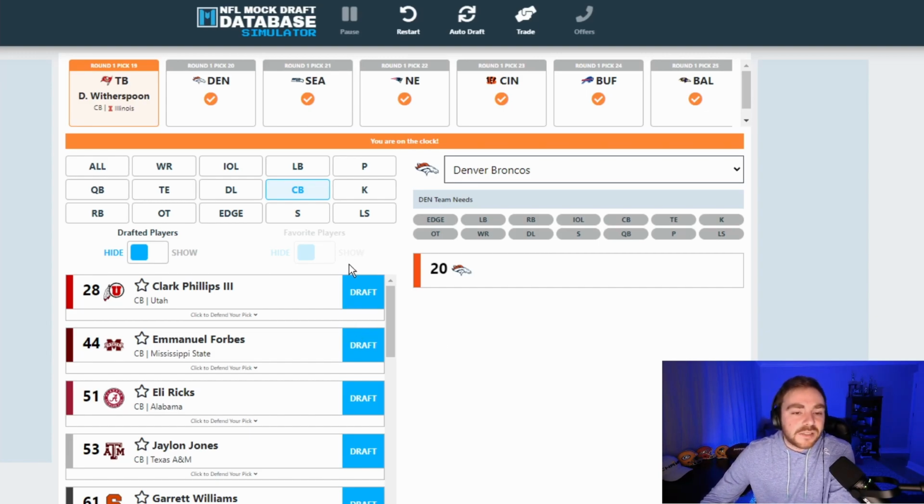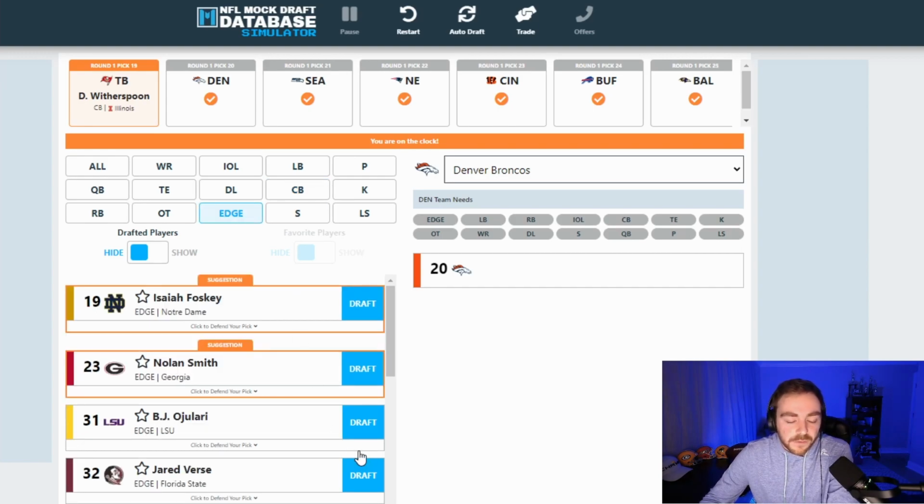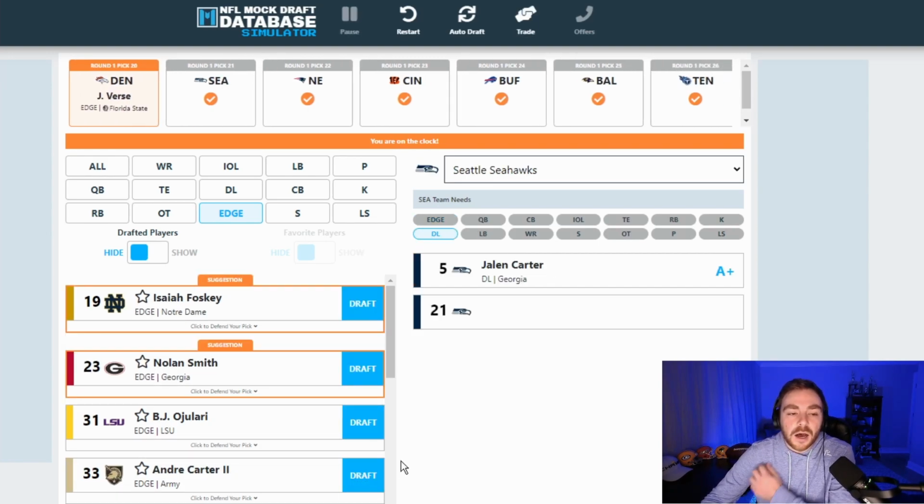Broncos at 20. We're going to take Jared Verse for them. Jared Verse, another guy who maybe people are like, oh, that's interesting. He's going to crack the first round. I think so. He may go higher than this when the draft comes around. Albany transfer to Florida State, the latest transfer for Florida State to really put his name on the map for the NFL draft, and he's going to do so here.